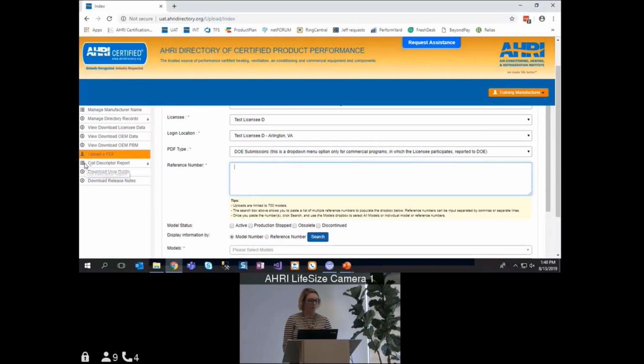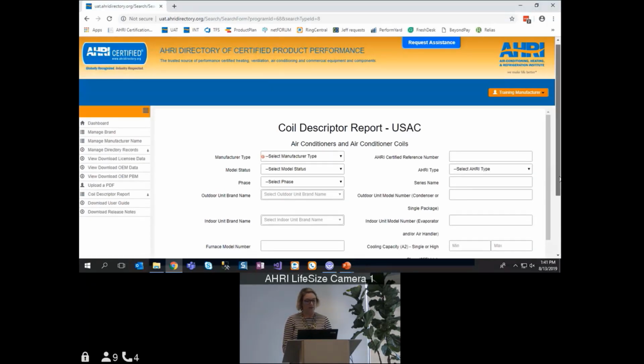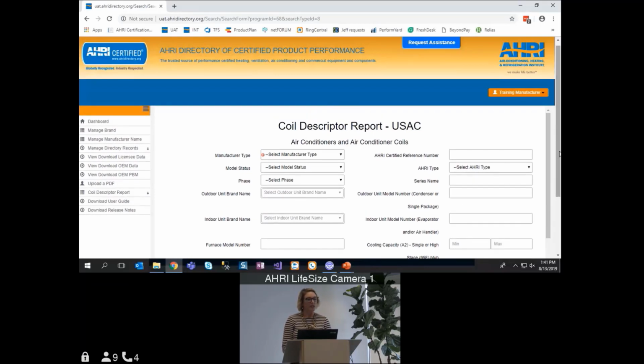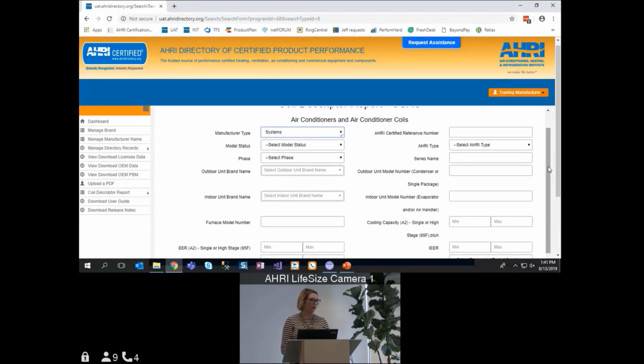Now, for our unitary only program, we have what we call a Coil descriptor report. I will walk through the interface. I'm not going to download it specifically because it's an extremely large amount of data and it takes a little bit to download. The functionality is set up so that we have ICMs, independent coil manufacturers, that need to know what's available for them to pair with. They can enter particular search criteria, and then they can pull what's published, so there's no proprietary information included in this report. They can then see which models they want to pair their coils with, so it's easier for them to then turn around and enter information into the directory.